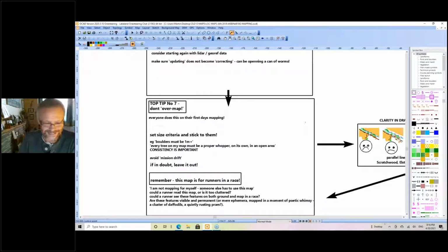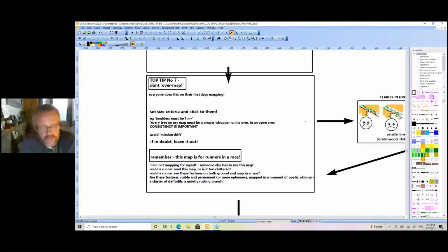Right. Another top tip, every first-time mapper, myself included, you just try and update everything you see, and that's wrong, really. Everyone does it, and you'll probably do it and have done it. So you have to set criteria and be very disciplined in sticking to them. It's very easy to start mapping slightly below your criteria, and then you go a bit below that, and a bit below that, and you end up mapping pebbles rather than boulders. You just have to remember that you're mapping for orienteers, you're not mapping for yourself, you're not trying to make your own lovely picture of the forest with all these lovely little things you found. If you found something lovely and it shouldn't be on an orienteering map, you just have to leave it off, really.